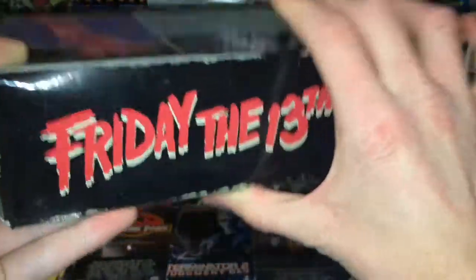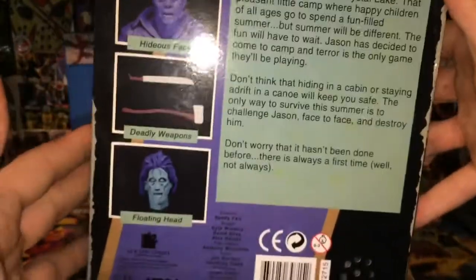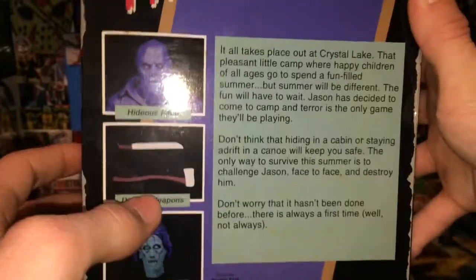Nothing on the bottom of this. It looks really scuffed up and old. But it's sculpted and painted like that. And it's got the Friday the 13th logo there. And, you know, Friday the 13th right here. It's got a nice paint scheme too as well to the box. Hideous face, deadly weapons, and floating head.